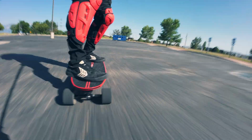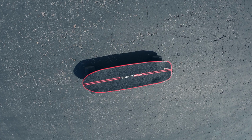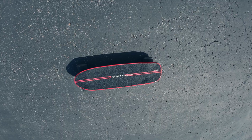I really loosened up all the bushings and it still feels really comfortable when I'm carving and when I'm going straight. I think I'm going like 25 to 30 miles per hour on the straightaway in the stock setup, and it feels absolutely amazing.